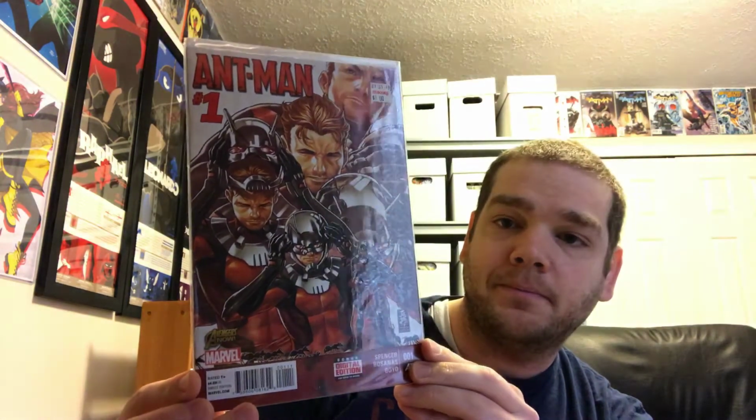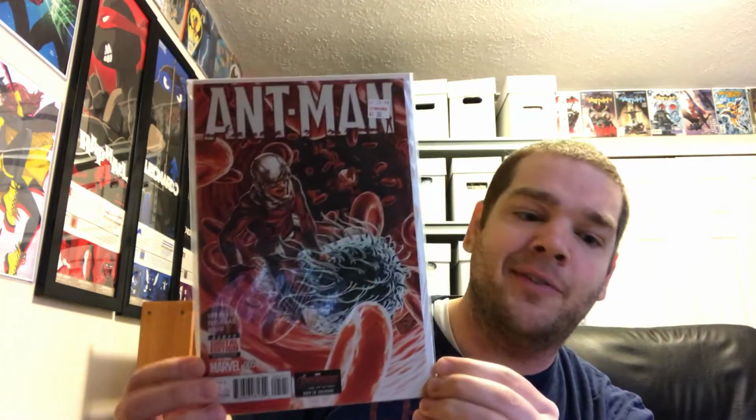And they also had these nice Mark Brooks Ant-Man covers, so here's the cover to issue 1. I might be trying to get these signed in April at C2E2 because he's supposed to be there. And then here's issue 5, which I think I already have, but I'm not sure. But it fit in the bag, so I decided to take it.